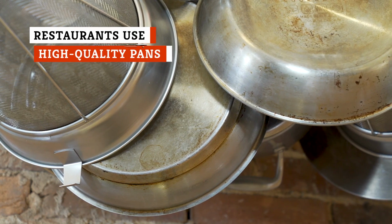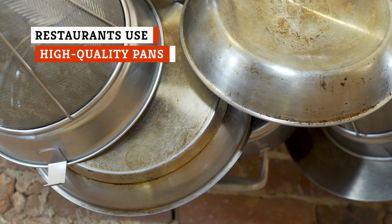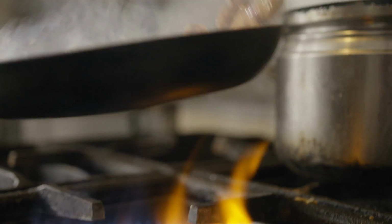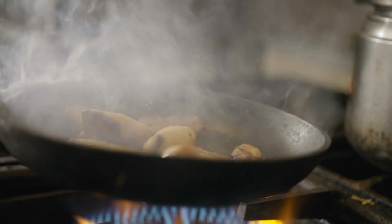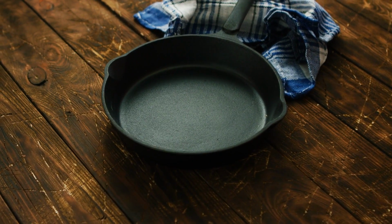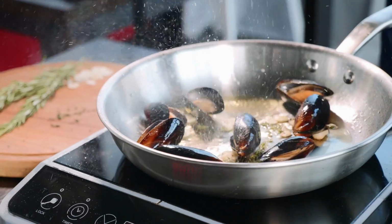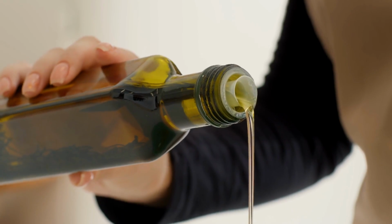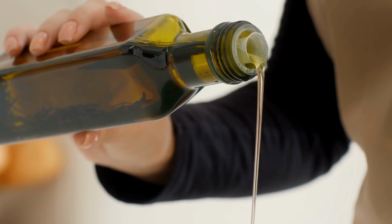As you can imagine, pans play a big role in the cooking process. Different types of pans have their own unique strengths and weaknesses, depending on the material that they're made from. While cast iron pans can last a lifetime, they're also heavy to handle. And even though stainless steel pans are more lightweight, they also require more oil to prevent food from sticking.